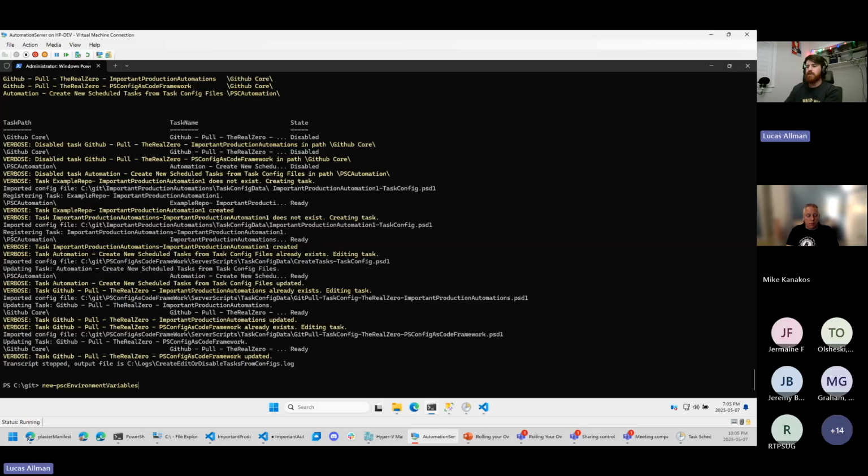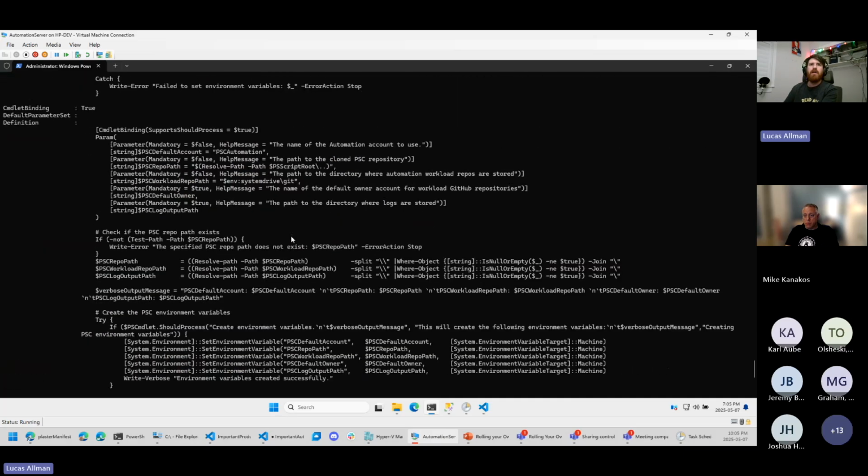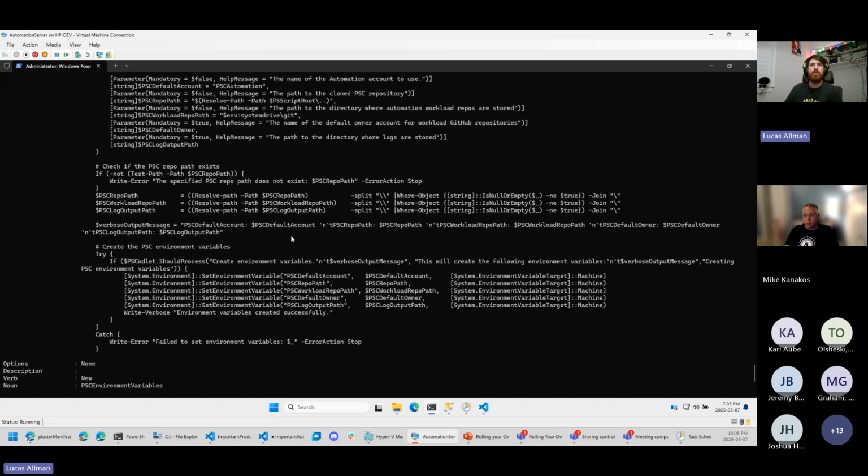I created a function called New-PSCEnvironmentVariables because one of the ways that I'm handling some of the information, and some of the configuration, I should say, is through environment variables. So everybody knows the path environment variable, where when you type in a command, it will search your current directory, and then it'll go through all the directories listed in your path to find a command that matches that, or an exe that matches that, or whatever. You can create your own, and they're very easily accessible from PowerShell.